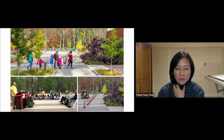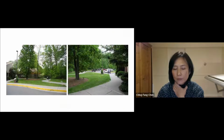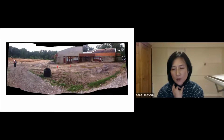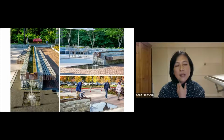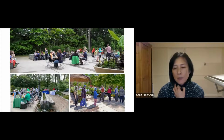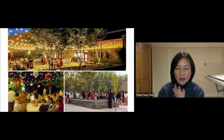Flush transition. Multi-purpose. And the South Terrace area used to just have a little walkway and 2 trees. During construction, it was transformed into an outdoor reception area. The water feature delivers a soothing atmosphere and entices children to play. Very popular for lunch, for plant sales, for gathering, day and night.